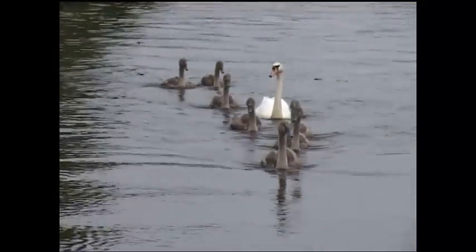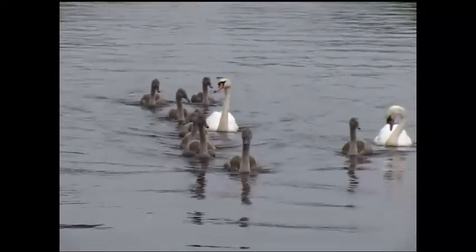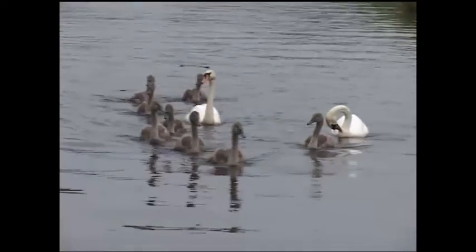Swans usually raise between 2 and 5 cygnets, so it's quite unusual to see a family as large as this. We counted 8 youngsters.